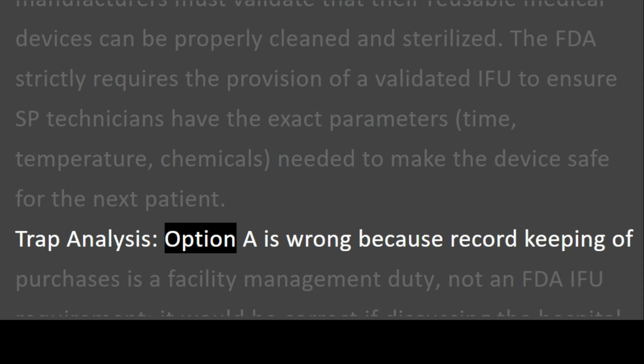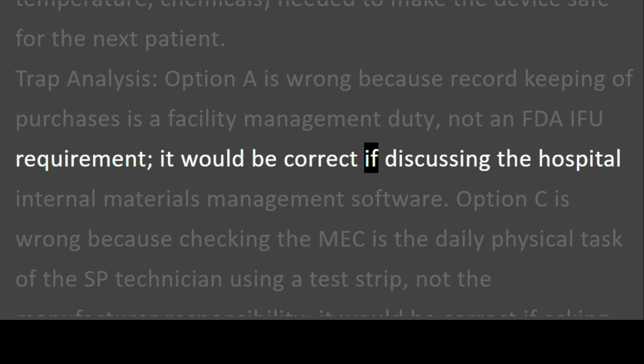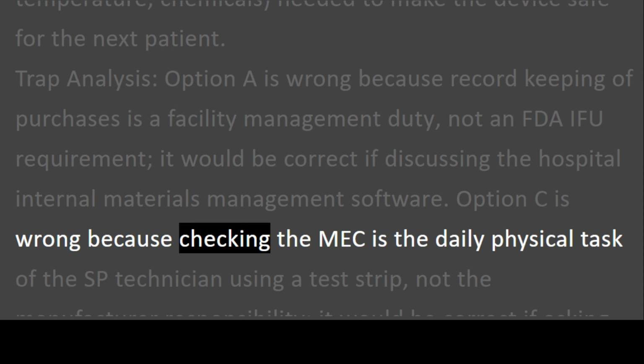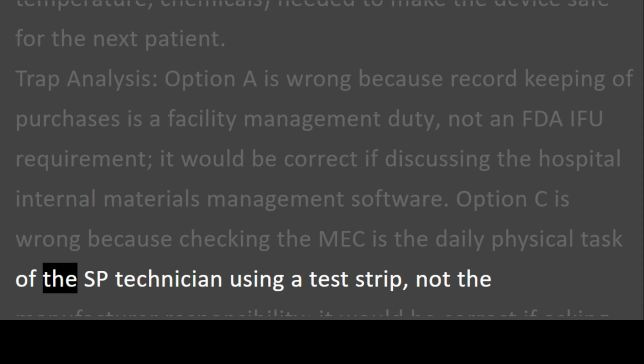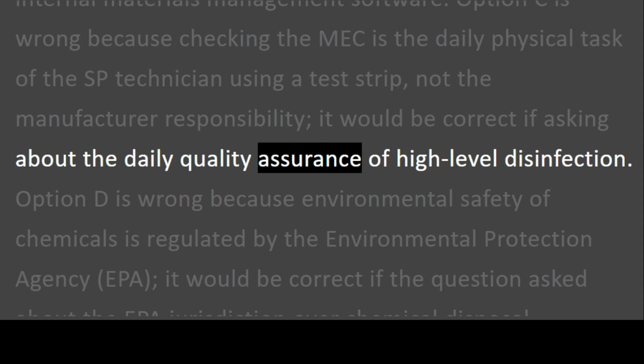Trap analysis. Option A is wrong because record keeping of purchases is a facility management duty, not an FDA IFU requirement. It would be correct if discussing the hospital internal materials management software. Option C is wrong because checking the MEC is the daily physical task of the SP technician using a test strip, not the manufacturer responsibility. It would be correct if asking about the daily quality assurance of high-level disinfection.